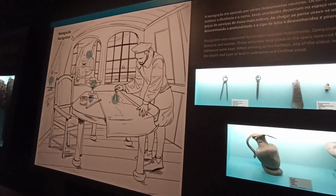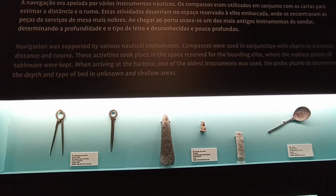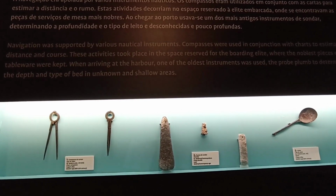Look at this. It's engineering tools from years ago. Look at that. And they also have a bronze spoon.